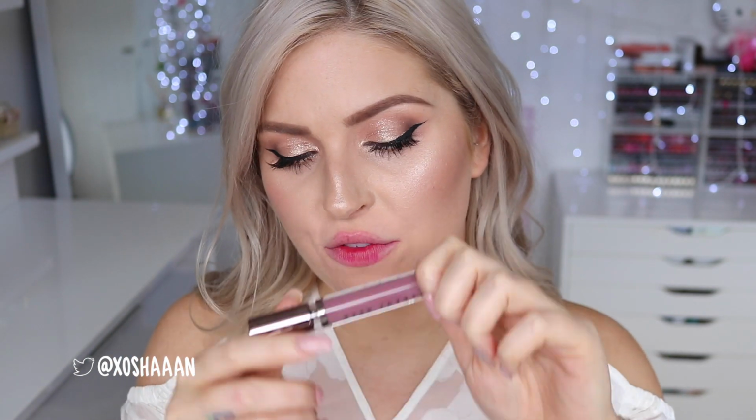I love it. It's the perfect pale pink without looking too garish on my skin tone. It's not too pale, you know what I mean? Next is Old Soul. This one is more of a purplish muted color.